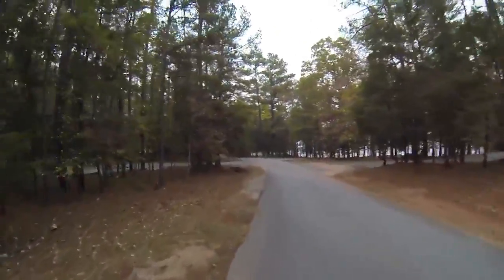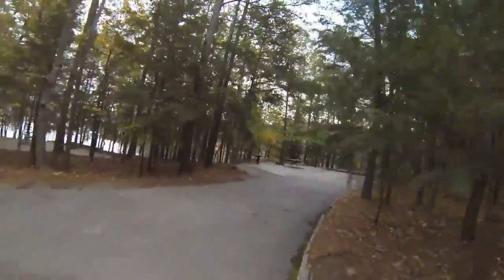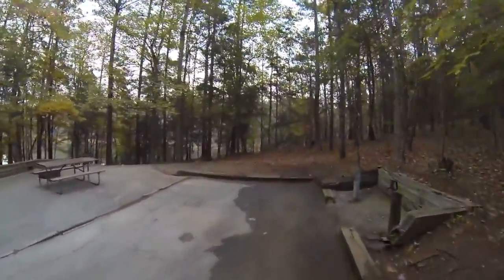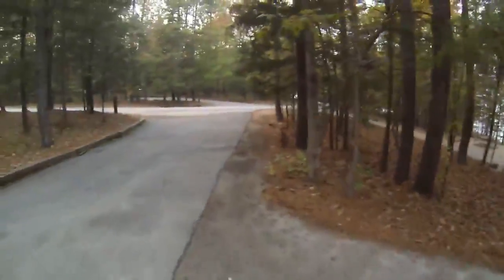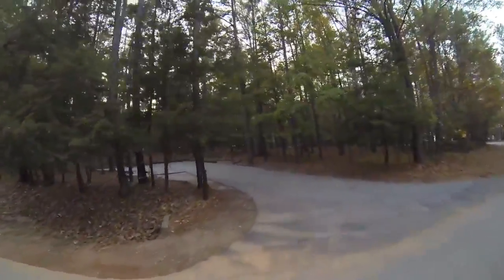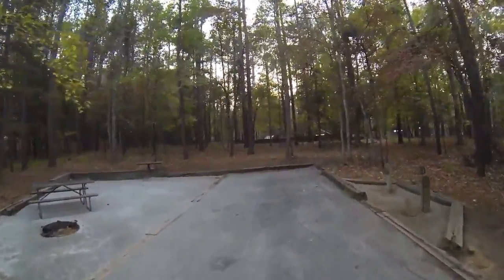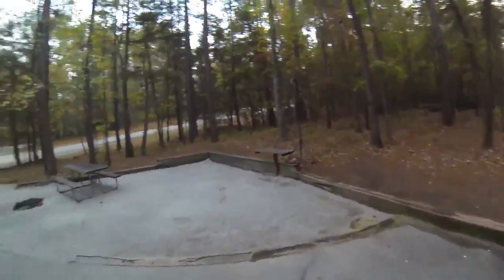And down the hill to space number 10, a back-end space. Nice long back-end space. Much nicer outdoor living area than the first few we've seen. Much bigger, and a nice set of steps that lead you down towards the lake, so you're starting to get a view of the lake and much better lake access. Space 11, a short back in, probably 25 to 30 feet of flat, and a decent outdoor living area.